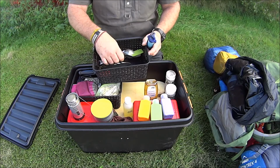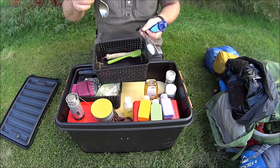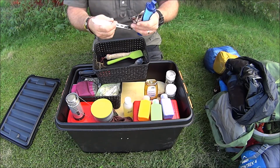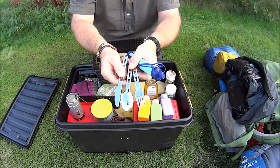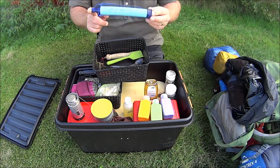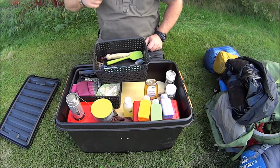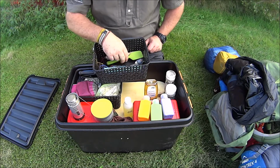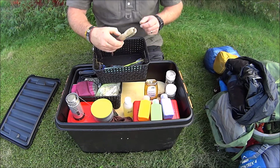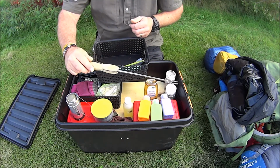Bit of cutlery, there's a spork in there. Not a big fan of sporks actually, I've gone off them a bit, but this is a titanium one, it's nice and light. Get away fly. Bought some nice new shiny cutlery, look at that, for this trip. Lifesaver straw, don't normally need it. The water here is good enough to drink straight from the lake and the river, but take it just in case. Spatula, just for prepping stuff. My extendy sausage fork. There you go.